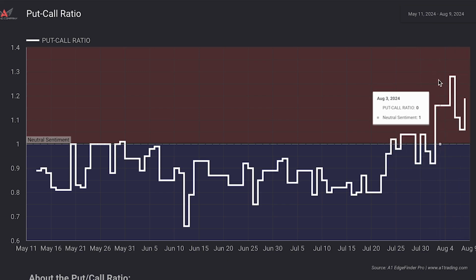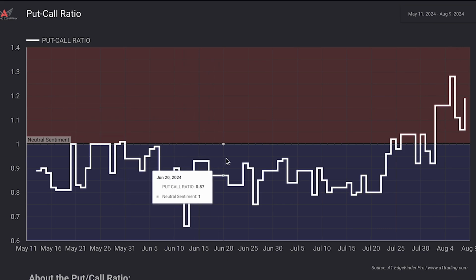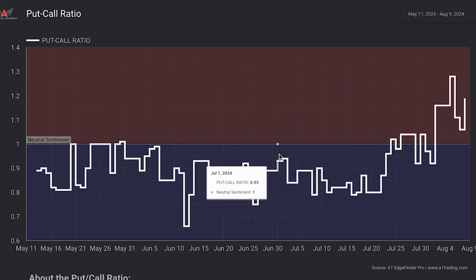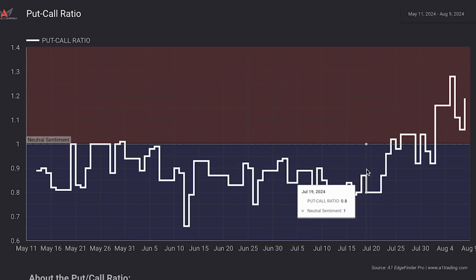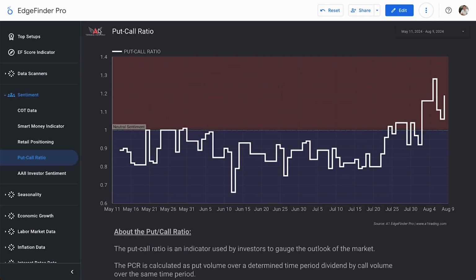Another cool thing about the put call ratio is that you can see it day by day. As I scroll across here, we see every single day what the put call ratio is putting out. For the past 7 days in a row, we have had bearish sentiment on the market, and that'll likely continue for a little bit longer until we see some of those gains come back from all that sell-off that we had on Monday. But yeah, that was a quick look at the put call ratio.